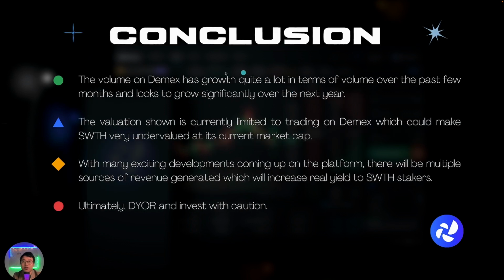So in conclusion, the volume on Demex has grown quite a lot over the past few months, partially due to the fallout of FTX, and is looking to grow significantly over the next year. And the valuation shown is currently limited to trading on Demex, which could make SWTH very undervalued at its current market cap when we factor in all of the exciting developments that are coming up on the platform, as well as the multiple sources of revenue generated, which should increase the real yield to SWTH stakers. But at the end of the day, do remember to do your own research and invest with caution.